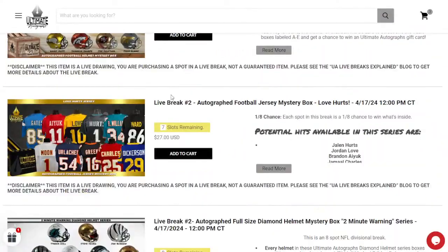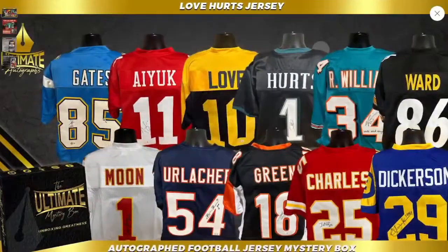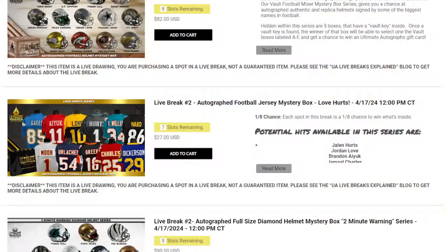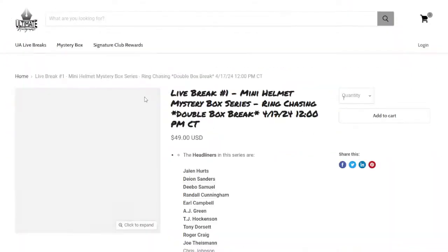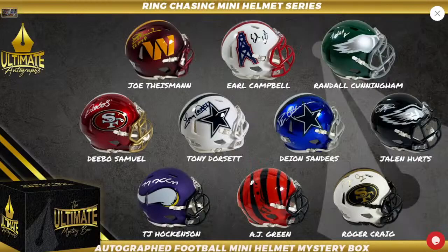Eight to go in the vault single, seven left in the jerseys. We are looking at 13 jerseys left. A.J. Green, Antonio Gates, Eric Dickerson, Brian Urlacher, and secondary headliners Robert Mathis and Drew Bledsoe still left. Eight to go in the diamond single, one lone mini left, two awesome running backs left with just five boxes left. That would be Earl Campbell and Roger Craig.